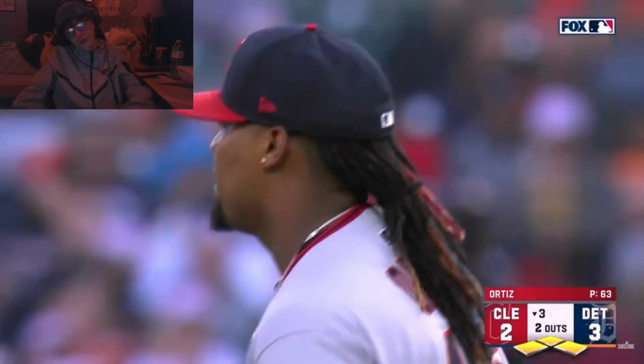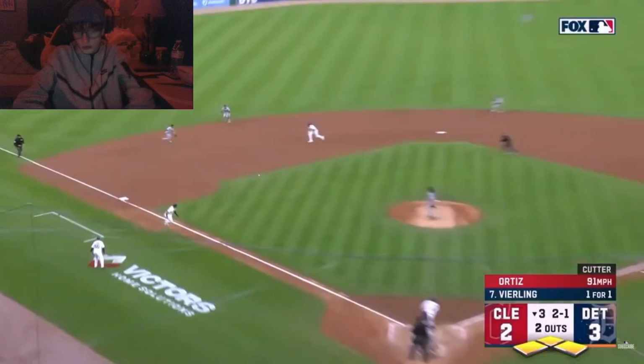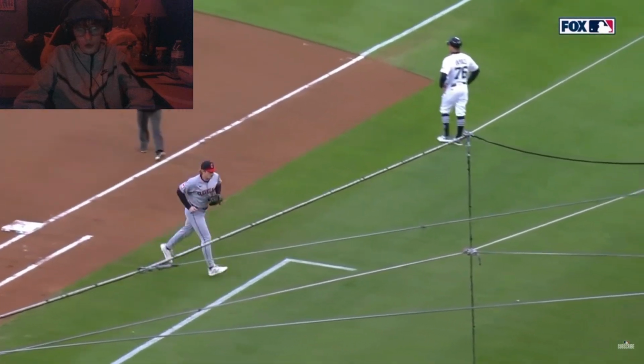It's the fourth walk for Ortiz tonight, and the bases are loaded. I know it wasn't a strike, but they legit gave Casey Mize, the Tigers pitcher, that same call at second time in two at-bats. Matt Vierling, 2-1. Vierling gets jammed on a ground ball to third. Ramirez to first, and the Guardians get out. Bases loaded escape. Good way to get out of it for Ortiz.